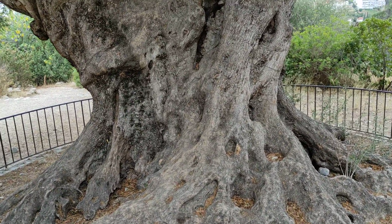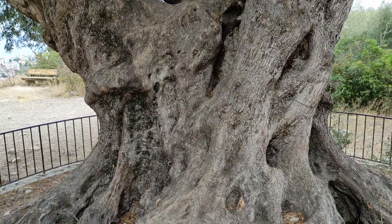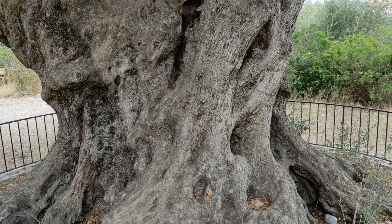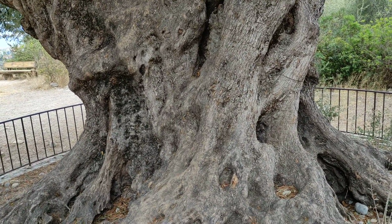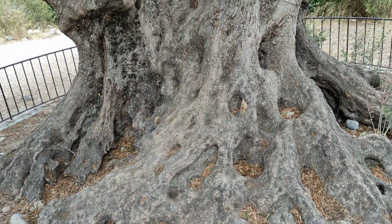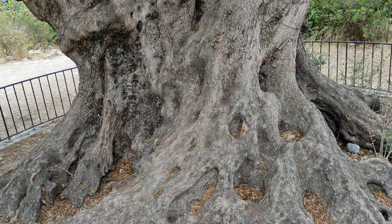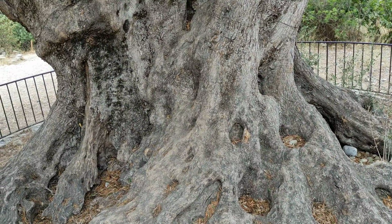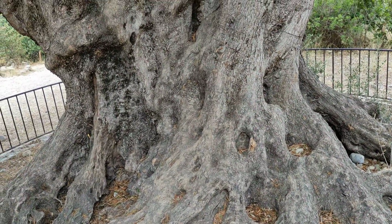Then later, Italians, and especially French, Spanish, Portuguese, they colonized most of the world, and they tried to introduce the olive tree everywhere. They failed in most areas, and they really tried hard for centuries. So for now we are sure wherever there are olives there is Mediterranean climate. And look at this. This is a 2000-year-old olive tree. So we can say that here we had really good, warm, typical Mediterranean climate for at least 2000 years.